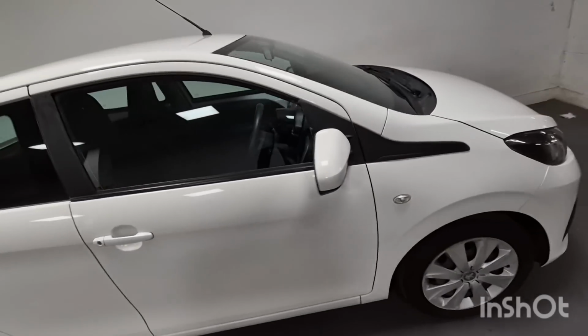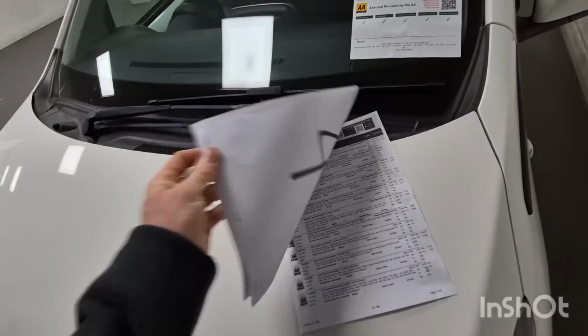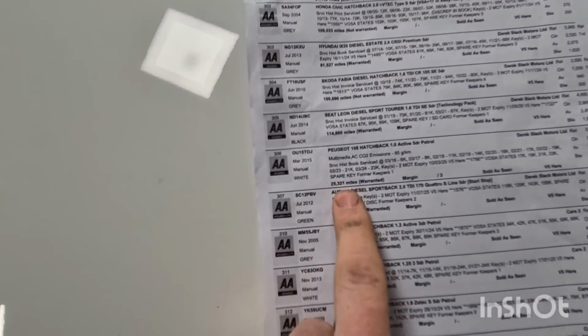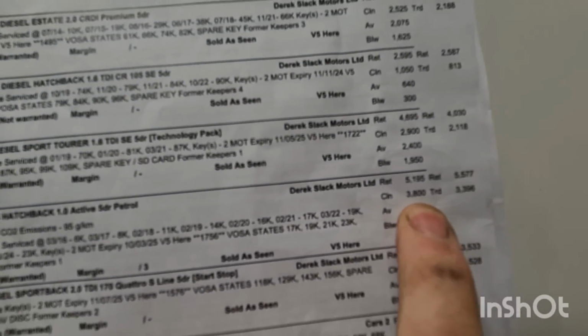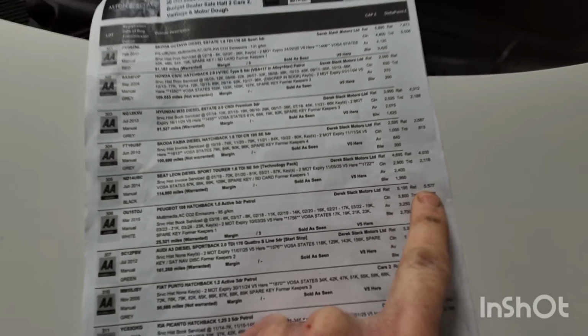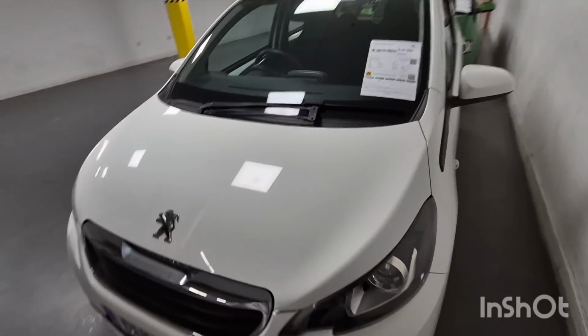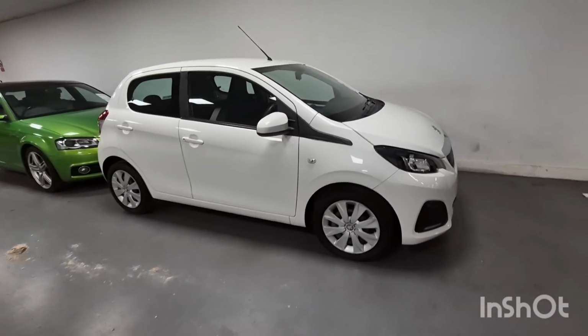I forget what. Let me see, 306. What 306? 3.8 clean. I think it will do that. 5.5 retail. So yeah, I think it will go over £4,000 that. Nice car for someone. I don't think I'll get that today, but it is a nice car.